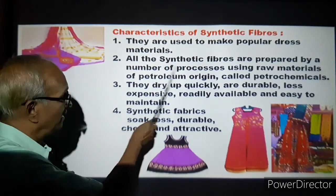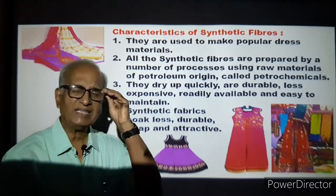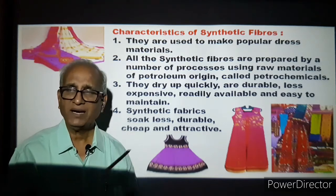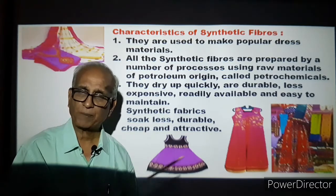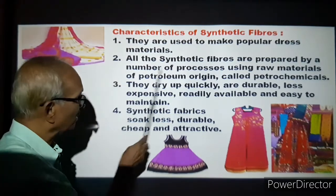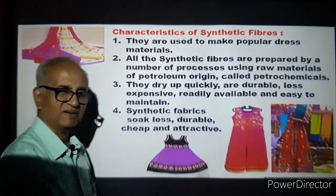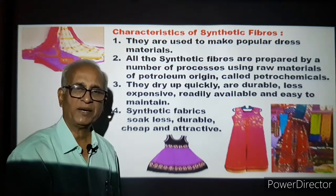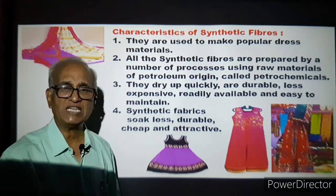All the synthetic fibers are prepared by a number of processes. It's not as easy as we speak. There are varieties of plastics, hundreds and thousands of plastics. And in each case, you have set processes to be followed in arriving at the finished goods. They are prepared by a number of processes using raw materials of petroleum origin. These raw materials are very cheap. They are petroleum raw materials, petroleum byproducts. So what you use as raw material is a very cheap material.